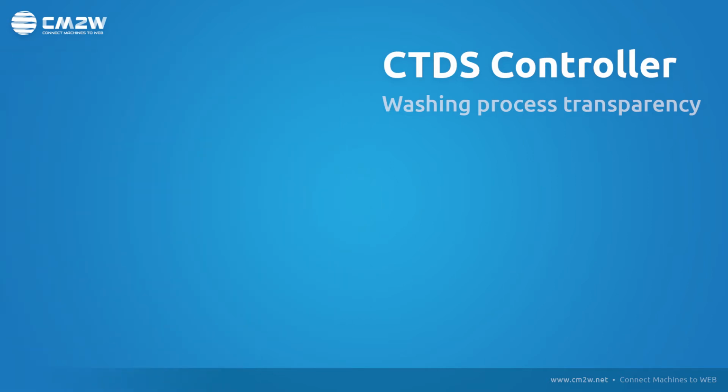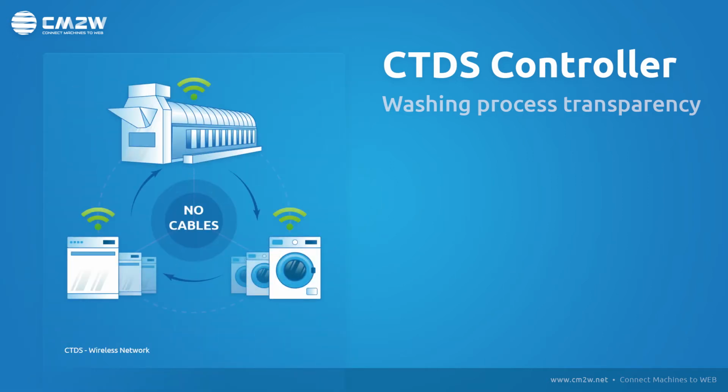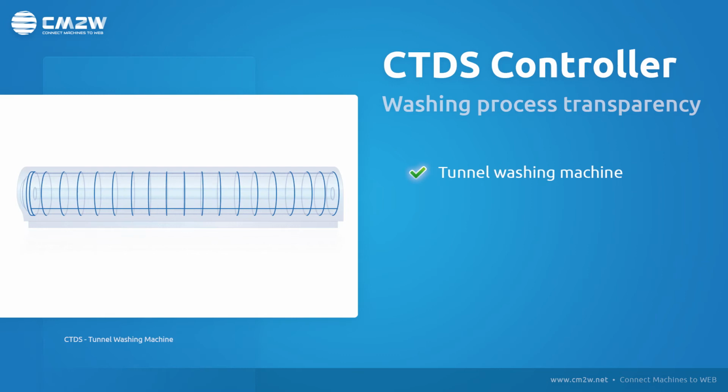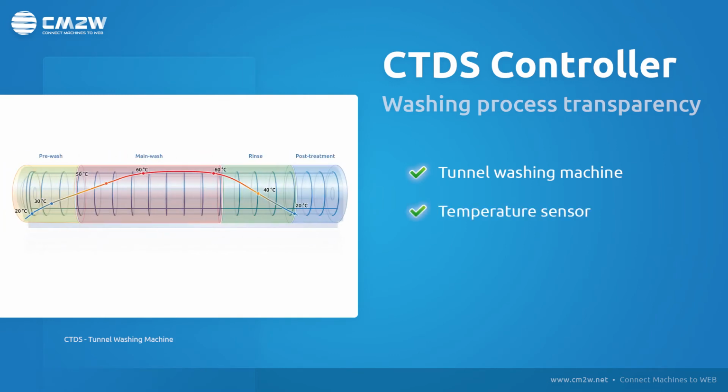With the CM2W IoT solution, every laundry facility benefits from a wireless hardware network. Imagine a tunnel washing machine with multiple modules. You can add a temperature sensor to a single module, but also to all desired modules completely wireless to monitor the temperature levels during the washing cycle and ensure precise dosing by reaching a certain temperature.